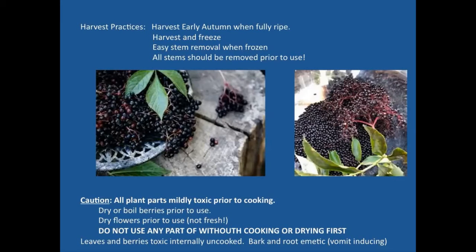So when you're harvesting an early autumn harvest, when the berries are fully ripe, the suggestion is to harvest them and freeze them, just freeze them in their clusters, and that actually eases the separation of the stems from the berries. You don't want any stems in the batches that you cook. You want just berries, berries only. And that's important from the toxicity standpoint.